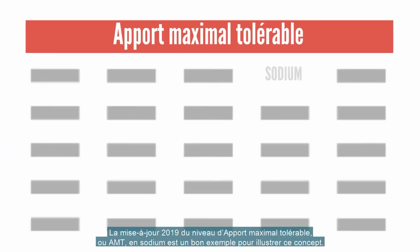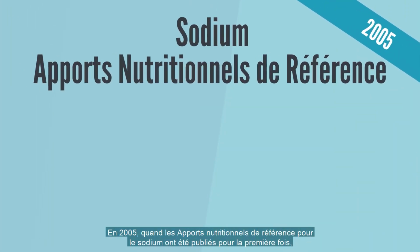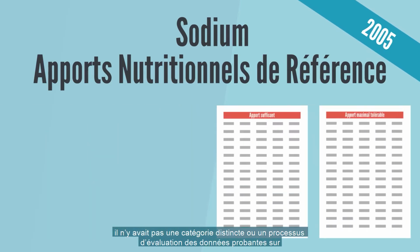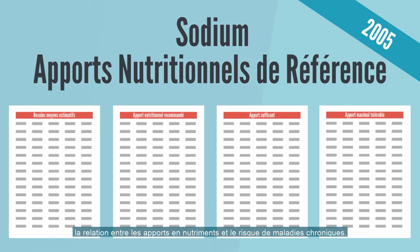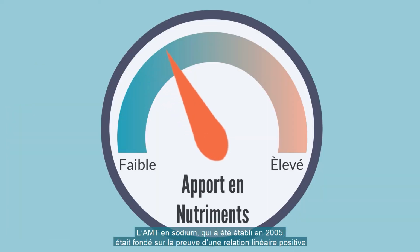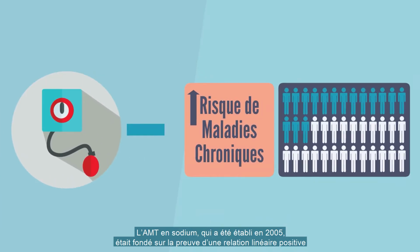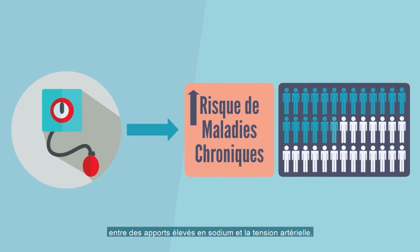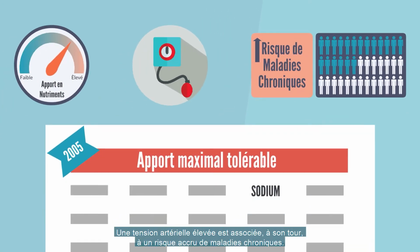The 2019 update of the Sodium Tolerable Upper Intake Levels, or ULs, is a useful example to demonstrate this concept. When the sodium DRIs were first published in 2005, there wasn't a separate category or process for evaluating evidence on the relationship between nutrient intake and chronic disease risk. Evidence that higher sodium intakes elevate blood pressure, and that elevated blood pressure in turn increases risk of chronic disease, was used as the basis for the sodium UL in 2005.